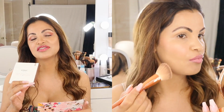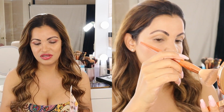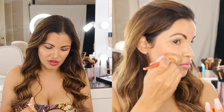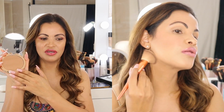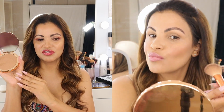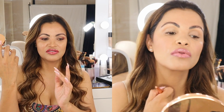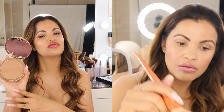So the first product here is the Iconic London Ultimate Bronzing Powder, and I was so looking forward to this bronzer because it is beautiful. I am wearing it today, it's stunning and it's huge. Let me open it so you guys can see what it looks like. You see the palm of my hand, so the pan is pretty big, so you get a lot of product here. This bronzer can last you a long time. One thing that I love about it is it's matte, so it just sits on the skin beautifully, and it's not orange or anything. It's just a beautiful shade.